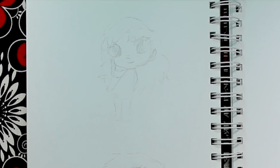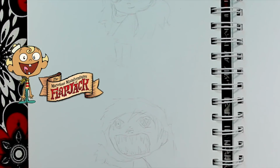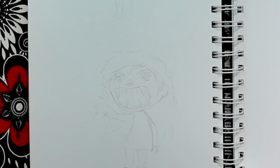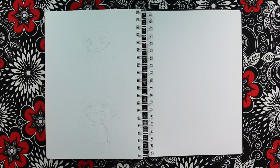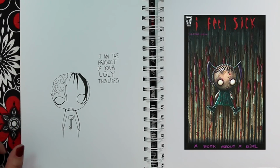Next page. These are some unfinished drawings that were based on the style of The Marvelous Misadventures of Flapjack. I was trying to draw the same character in 2 different ways, one where she's really adorable and cute, and then another one where she's absolutely horrifying. I really liked the use of juxtaposition that The Marvelous Misadventures of Flapjack had. It was a very well put together show. I believe I drew this after reading I Feel Sick, which is another comic by Jonan Vasquez.